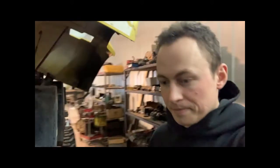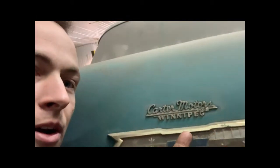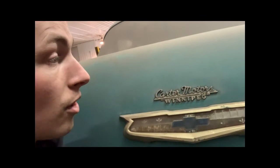Actually, I'll show you. Because in the back here, there is a tag from the dealership. Where did I find it? Here. Carter Motors. Hopefully I got that right. Carter Motors Limited in Winnipeg. So it's a Manitoba car.